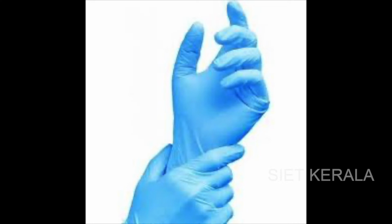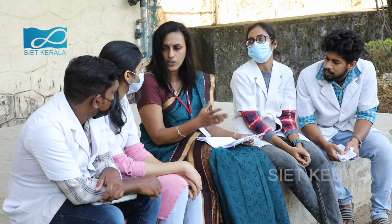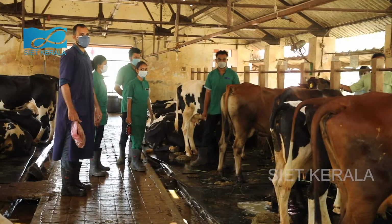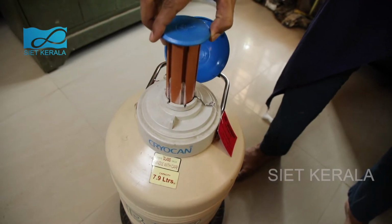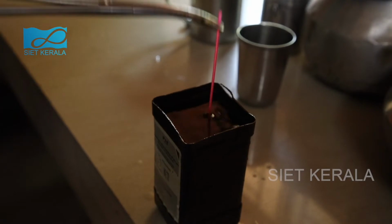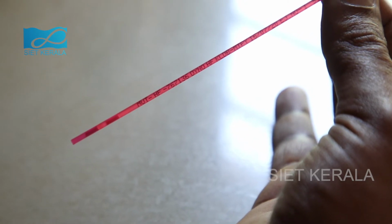gloves, which of course are required, and scissors. It's a sophisticated technology, and hence we need all these instruments for carrying out artificial insemination. Before loading the AI gun, the semen straw you take out from the cryo can should be put through a process called thawing, which is the melting of the semen to the correct temperature. You put the semen straw in slightly warm water for 30 to 60 seconds. This is the process of thawing, which should be done first.